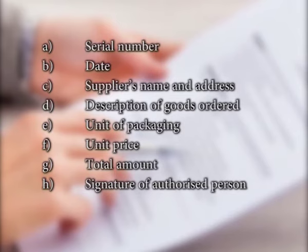Purchase order form. It is the general practice to issue written purchase order forms for items selected to be delivered in the future. The department requisitioning the items fills up the purchase order form and sends to the purchase department. In accordance to sound accounting principles, purchase order form is issued for every purchase made. The essential details of a purchase order form are serial number, date, supplier's name and address, description of goods ordered, unit of packaging, unit price, total amount, signature of authorized person.